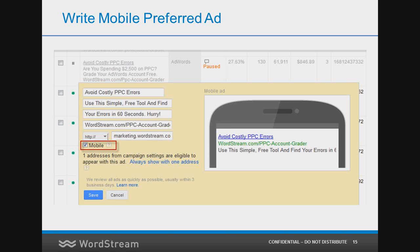And so what is being offered here is the ability to designate an ad as being a mobile preferred ad. By clicking that button that's circled in red there, mobile, this ad is now designated as the mobile preferred ad, and Google will attempt to always deliver this particular ad if the search originates from a mobile device.